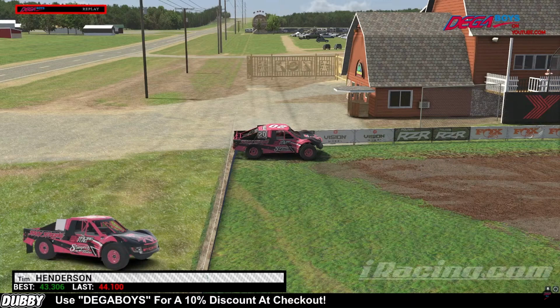Awesome race. Back-to-back race winner here. The first one of the season, the back-to-back winner, Tim Henderson. Tim, what is going through your head right now? You saw that Tim Trowbridge behind you in that 74 machine was catching you a little bit there for the past 6 laps. What was going through your head there to try and keep yourself out front?